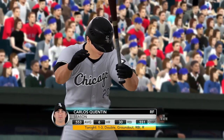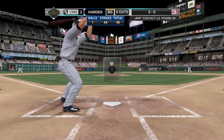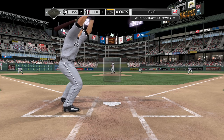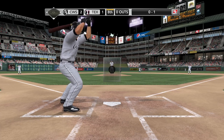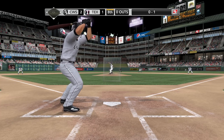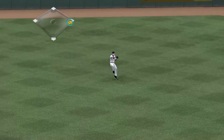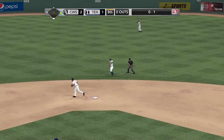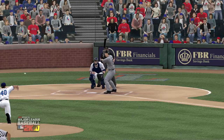Leading it off, Carlos Quinton. Doubled home a run in his last at bat. First pitch to Quinton. Harden gets him to swing and miss. That'll be a strike. Well, that fastball right there, he just blew it by him. There's a swing, line drive, center field, and in there, second hit for him in the ballgame on his fourth plate appearance. Well, that's the start they wanted right there. You get the first guy on with the inning. No outs. Big things could happen now.